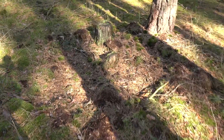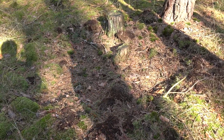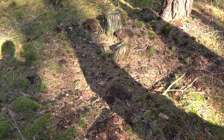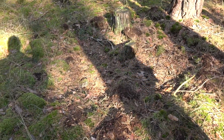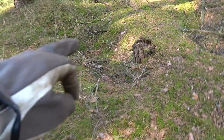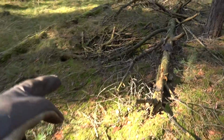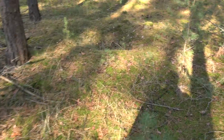See that? That is not a detectorist, that is the wild boars making a mess. Why don't they clean up after themselves, huh? Absolutely everywhere in the forest. Foxhole, coming over here, more foxholes, even more. It's absolutely everywhere.